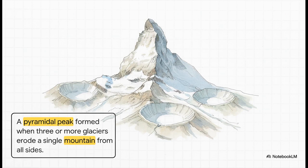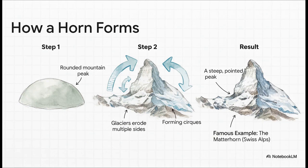Let's take it up a notch. What if you have 3, or even more, all grinding away at the same mountain peak from all sides? Well, that's when you get the most dramatic sculpture of them all, a horn. The glaciers carve away at the sides so much that all that's left is this steep, pointed, iconic peak. And if you're looking for the most famous one on the planet, look no further than the Matterhorn.